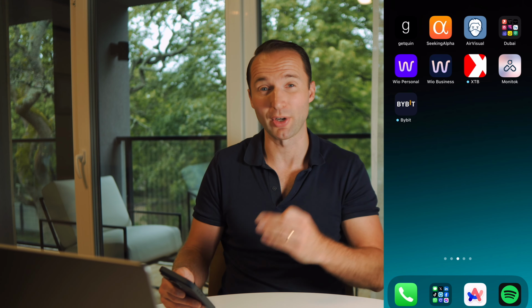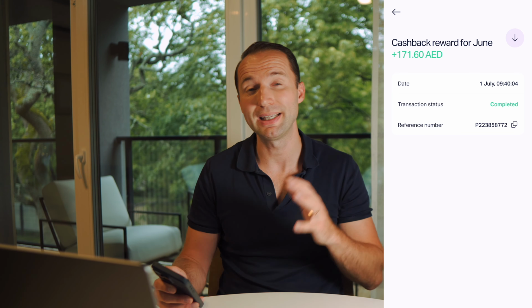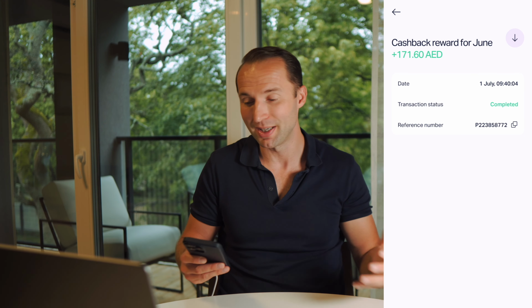And the second card that I use for cashback is once again in my Wio account in Dubai. Here you can see I received 171 dirhams or around 43 euros in the month of June. Here I get 1% cashback on every single transaction. The more I am in Dubai, the more cashback in the Wio account. If I spend more time in Europe or elsewhere, then obviously I'm going to be using my Revolut card more and therefore get 1.2% cashback. So depending on where I am, the cashback will be higher, but using those two cards together really makes me get the best out of both worlds, so to say.